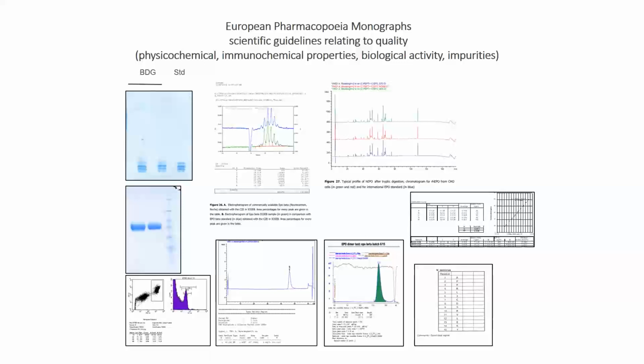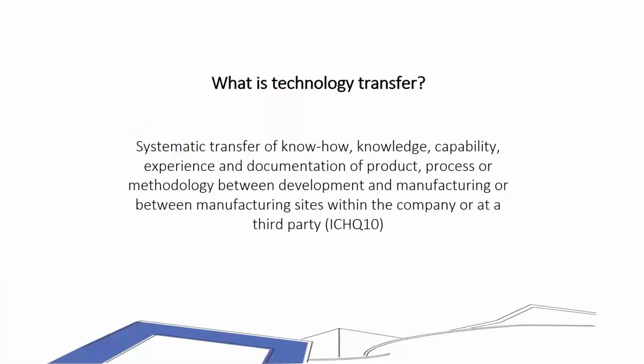So when a company comes to us, you don't need to rely on a rich company from the Netherlands or the United States, send them a sample, and wait for one month or whatever. We will teach you to perform everything in-house. How do we do that? Through technology transfer.